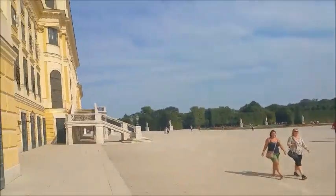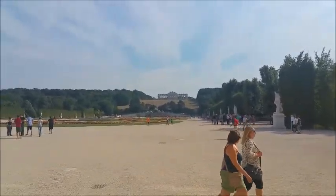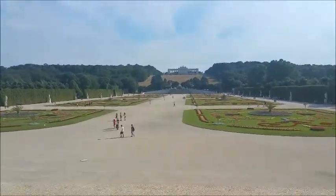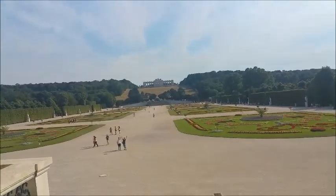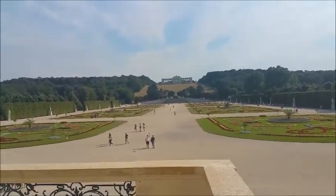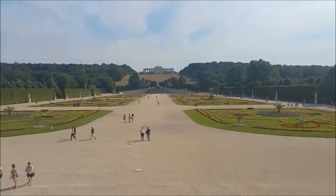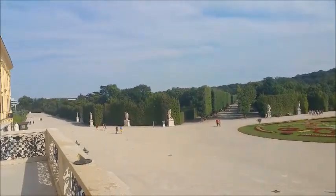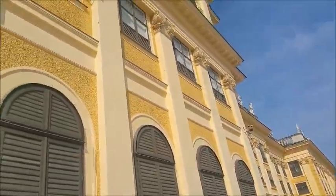We've got to get up on top of there, because it's going to look amazing. That's crazy. It's worth coming around here. What a quality view from here. It actually looks good on here, most of the time it doesn't. I think it does it a bit of justice. It looks real cool. There's the palace.